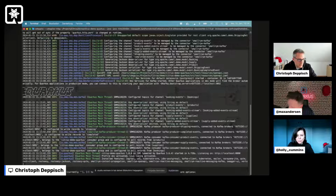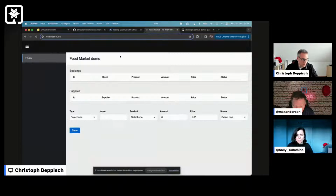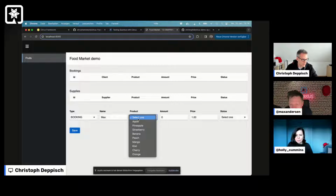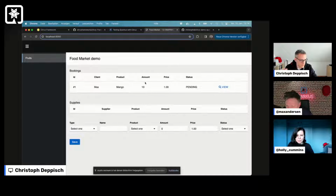Cool. So this has started. Then let's have a look into the very nice UI. Like I said, we have bookings and we have supplies. Max, what product do you want to have? We have a lot of fruits. I'll take a mango. You have mango. So let's maybe say 10, and the price, and just save it.